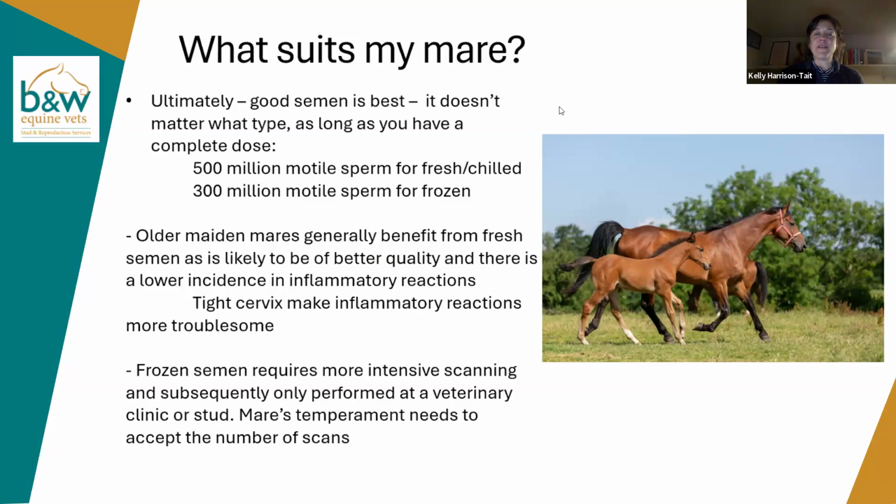Older maiden mares generally benefit from fresh semen, as it is likely to be of better quality, as we said. Usually fresh is put straight in the mare. It's got its maximum motility. And also there's a low incidence of inflammatory reactions if using raw, as no extenders have been introduced. Tight cervixes, because they're maidens and they haven't been stretched, can make inflammatory reactions more troublesome. Frozen semen requires more intensive scanning, due to the proximity to ovulation where insemination needs to occur. So it's important that your mare is of the temperament that she won't object to being scanned relatively regularly around her point of ovulation.